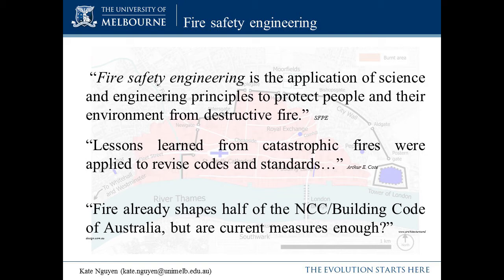If we come back to the history of fire safety engineering, all around the world, it is all about how we learned from the fires that actually happened, and how we changed from prescriptive-based methods to performance-based design, which is reflected in the codes and standards that we have now. Coming to Australia, more than half of the National Construction Code comes from fire, but the question is, are these current measures enough?